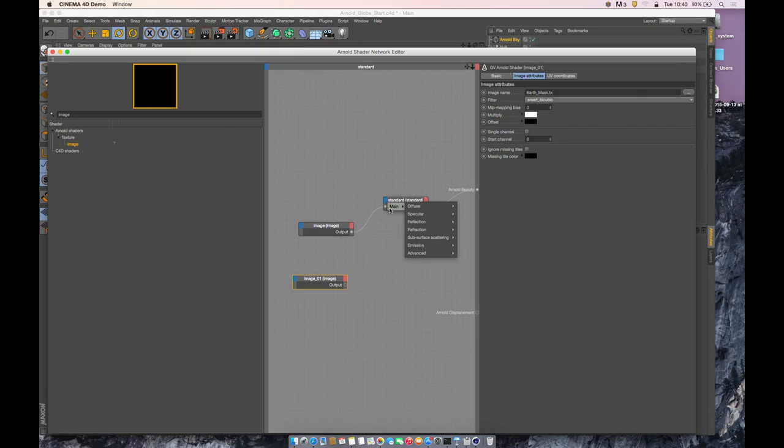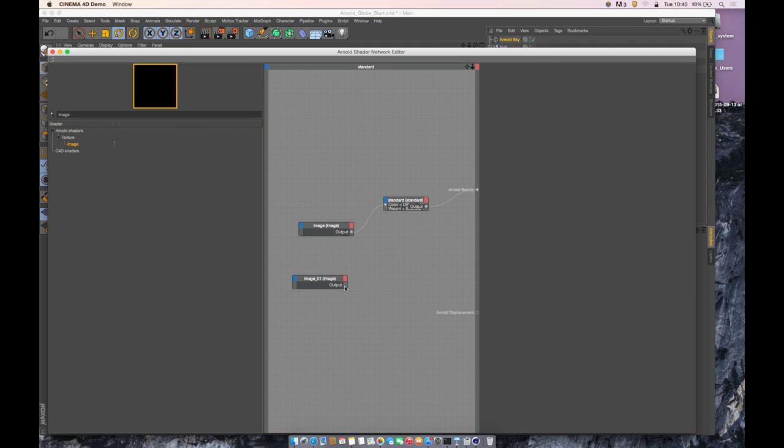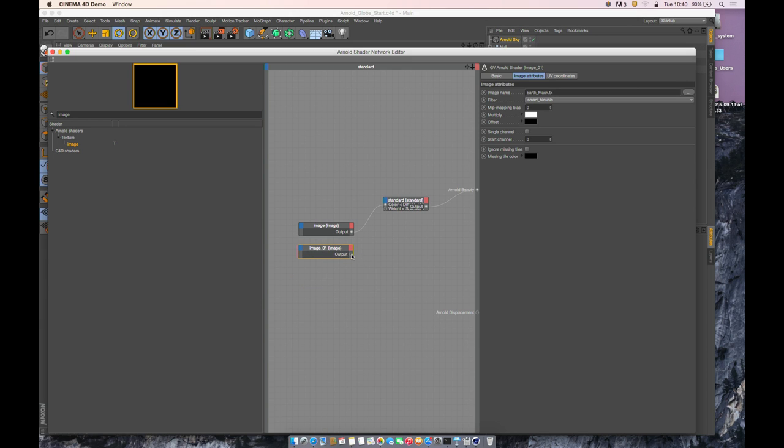Okay, so I'm going to create another port here in my standard material. This is specular weight, and this is just basically where it's specular, where are we getting reflection. And I pipe this into there. There we go. Specular weight.